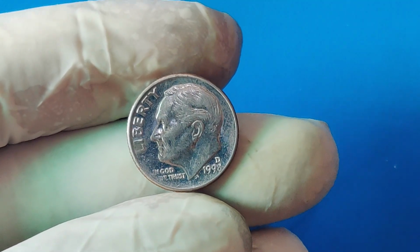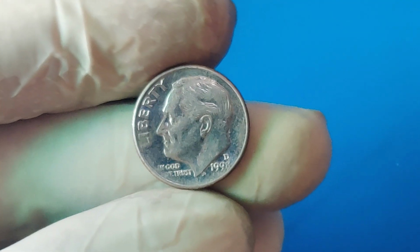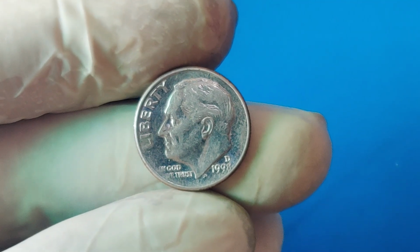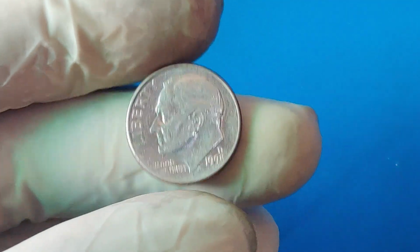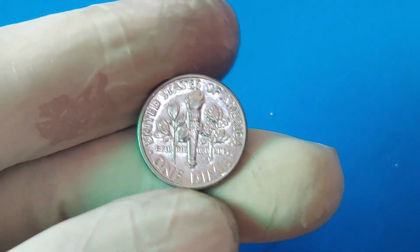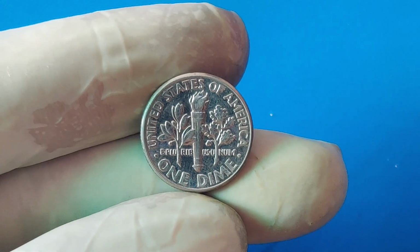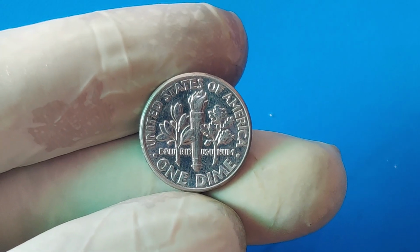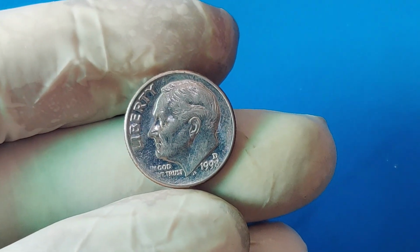As of now, the market value for these coins can vary significantly depending on their condition and the specific details of the error. While not every 1998 D penny on a dime planchet will sell for $22,000, high-grade examples can still fetch thousands of dollars at auction or in private sales. It's a reminder that even the smallest, seemingly insignificant coin could be worth a fortune.